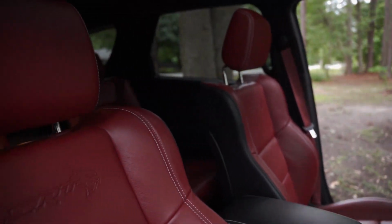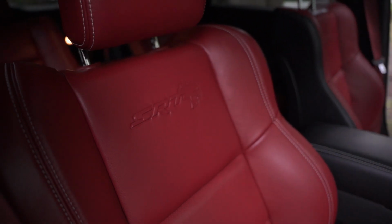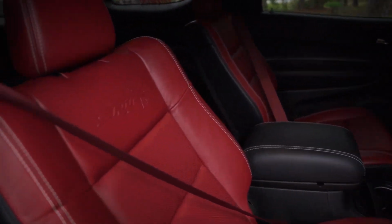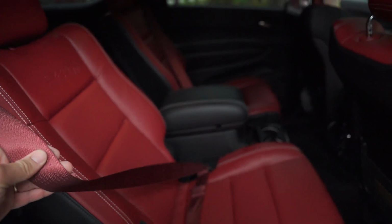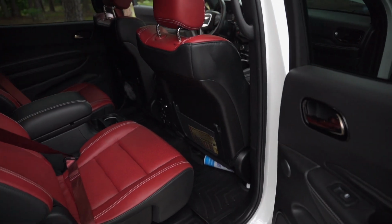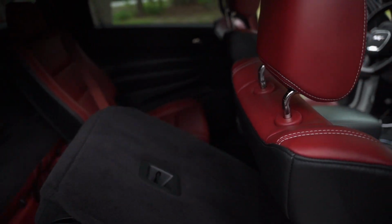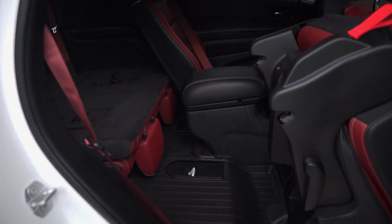So check out this interior, guys. Gorgeous, gorgeous interior. It's got the SRT Hellcat logos on all four seats. It's got captain seats in the back. Beautiful. And what's crazy about this interior is it comes with red seat belts included. That's an extra package, it doesn't come standard. Heated rear seats. It also has the third row. Check this out, guys.